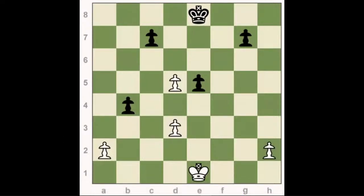And today I will be teaching you one of the exception rules in chess, which is capturing en passant. En passant is French for "in passing," and it is the one capture in chess where your piece does not end up on the square of the piece it captured.